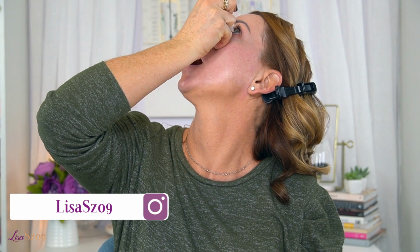And then when I am going out, I don't do this every day, I use my Lumify eye drops. These brighten your eyes so much, get your eyes super white.